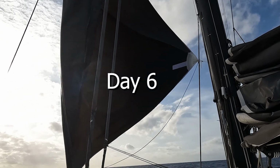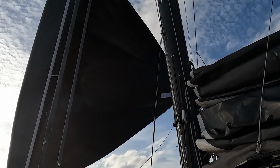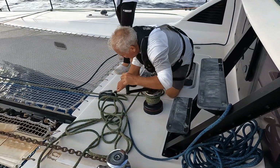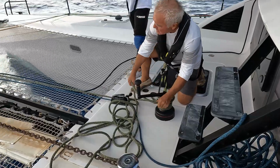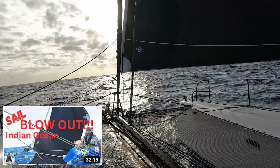So on day 6, finally the conditions are right to try our new gennaker that was delivered in Mauritius. This is the first time we've rolled it out. If you've followed our adventures, you'll know that we had our gennaker blow up on our crossing from Cocos Island to Mauritius, so we were happy to have a new one that we could use with the right conditions.